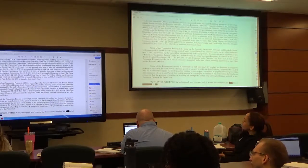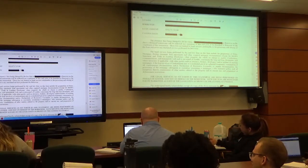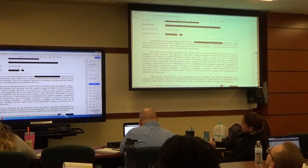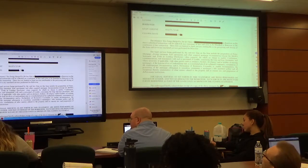Okay, next. The beloved statement of attorney's fees. Everybody wants to get paid for what they do, right? But this document doesn't talk about getting paid. What this says is that the bank is charging attorney's fees as part of the loan closing. However, they don't represent the borrower, they represent the bank. Who pays it? The borrower, exactly.